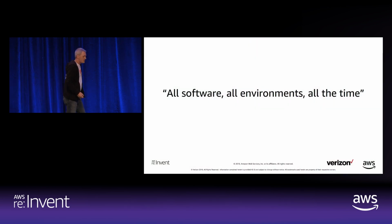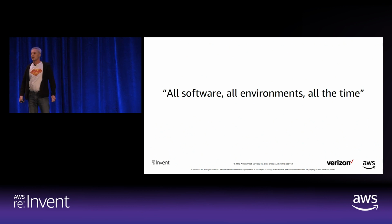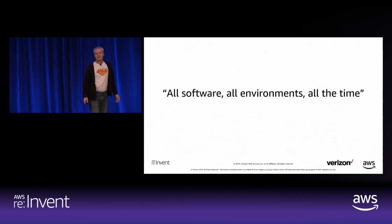Our aspirational tagline for our group is all software, all environments, all the time. In our on-premise world, we have mature tools and processes, and we do this quite well. As Verizon as a whole was migrating to AWS, our team took our existing tools and processes and moved them to AWS. We didn't succeed. There are a few reasons for that, but primarily it's the way those tools and processes worked or did not work in AWS.